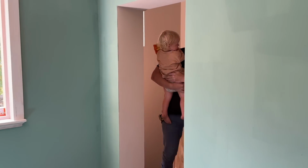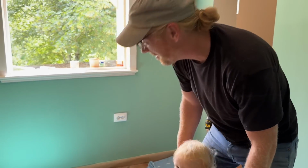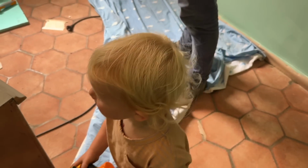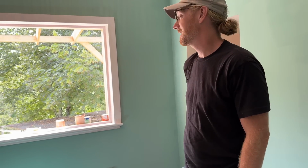John's on his way. Should we get his reaction? Wow, that's such a great colour. It's cooler. I love it. Isn't it amazing? Wow. Hello. Yeah, great colour. Happy? Stoked. I think we've got to keep those window frames white. I think so too, yeah.